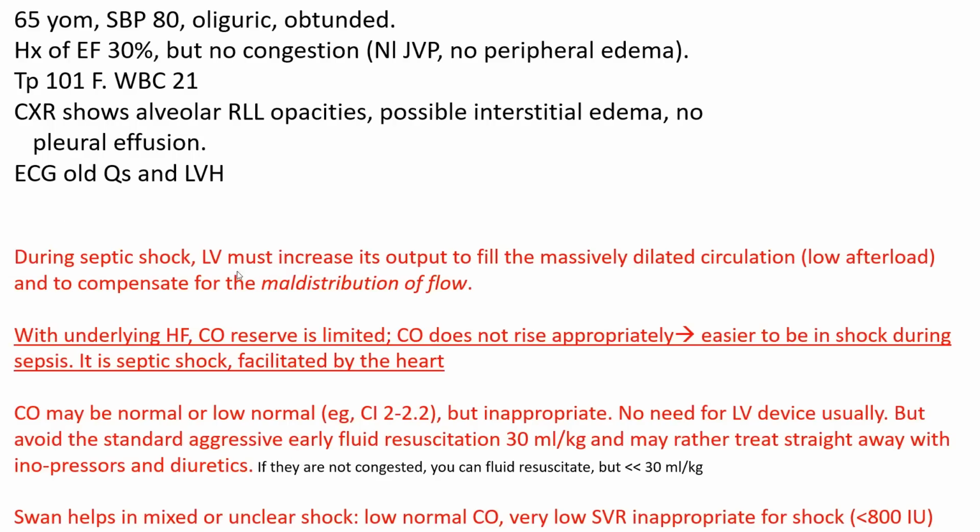In any patient with septic shock, the LV must increase its output to fill the massively dilated circulation, low afterload, and to compensate for the maldistribution of flow, including into the venous capacitance. So when you have underlying heart failure, you have limited cardiac output reserve, and the cardiac output cannot rise appropriately. So it's easier to be in shock when you have pneumonia and fever if you have underlying low EF than if you don't. That said, it's still a septic shock. The primary driver is that infection. It's vasoplegia, facilitated by the heart that's not able to compensate and fill that massive circulation. So it's what we call a primarily septic shock with a secondary cardiac component. So in those patients, cardiac output may be normal or low normal.